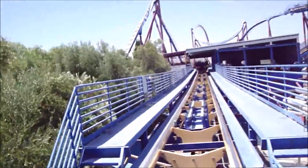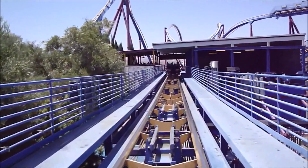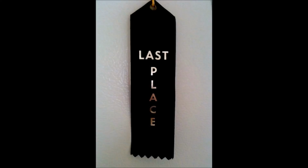Out of the years of operation and average wait time per day, Scream has taken last place every year since it's been open for the park's major roller coasters, which is honestly a shame.